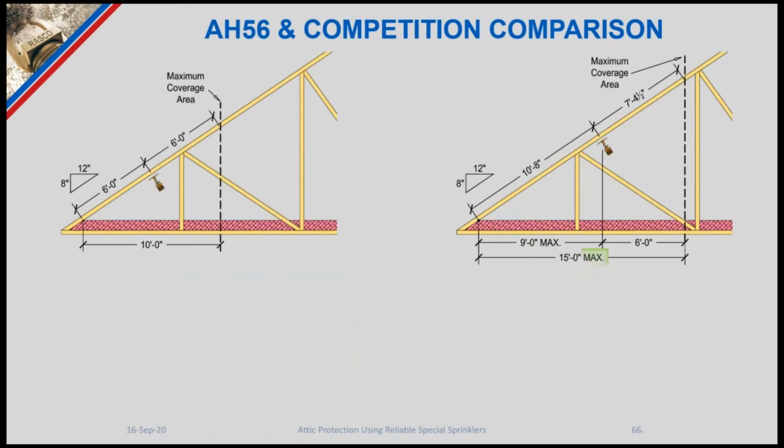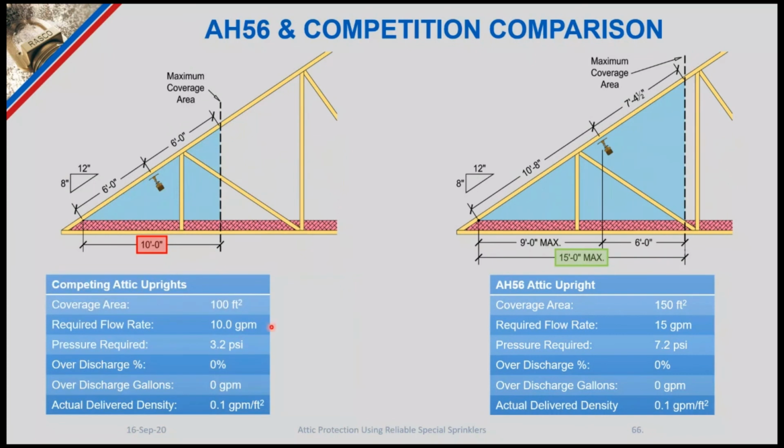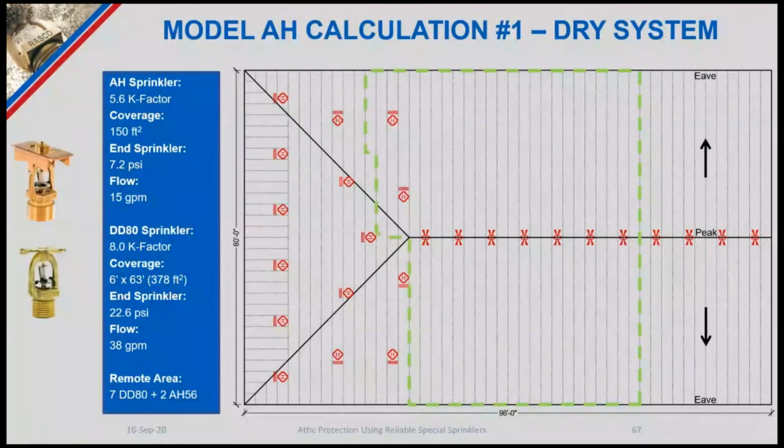And always, if you're looking at a worst case scenario where the roof slope is higher, we're still perfect, 0.1 density. These guys here, they get further away from 7 PSI. They're now going to need to over discharge even more. And now we're looking at rounding this up to 0.15. So just by selecting competing attic upright technology, you're going to deliver an ordinary hazard group 1 density into that hip. And you just can't avoid it with that 5.6 K factor on a dry system. It's going to work out that way.